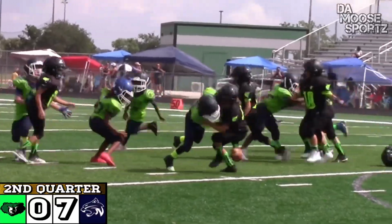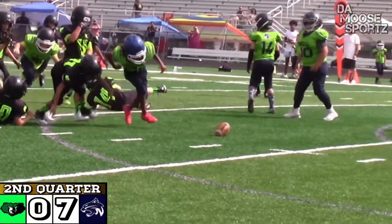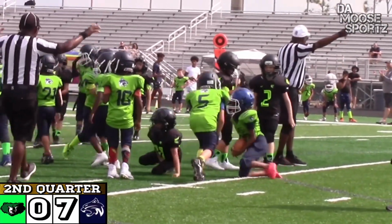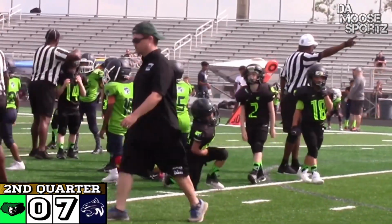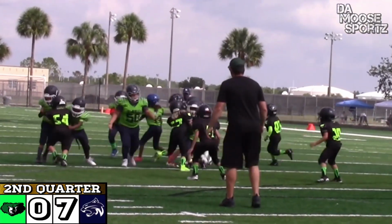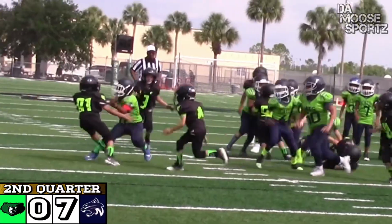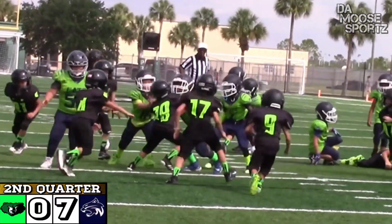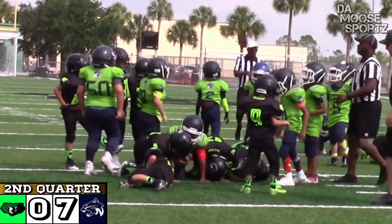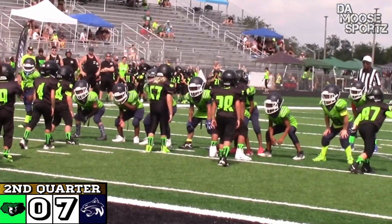Quarterback keeper on the left hand side. He is hit hard. Ball is on the ground. That is Northport's ball. Nice run by the running back.